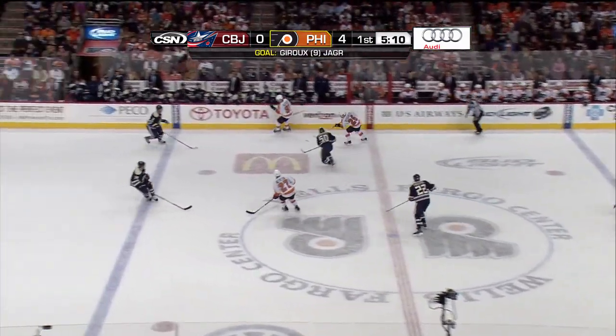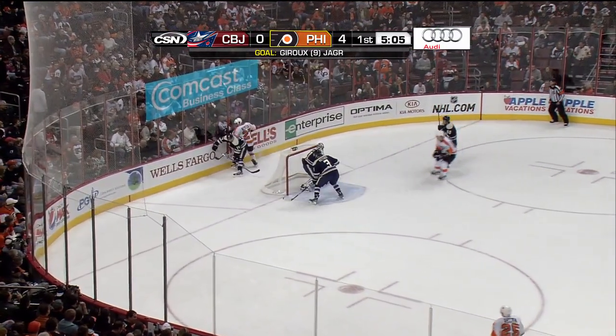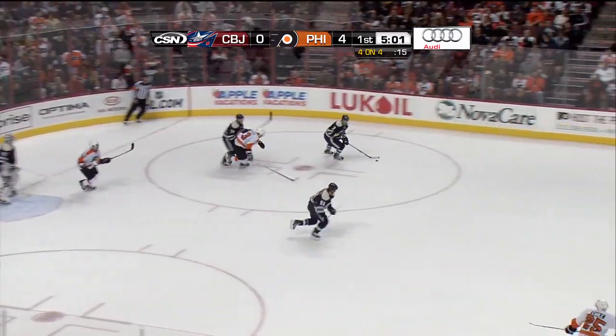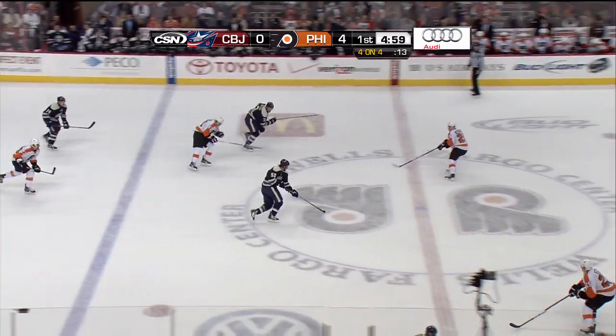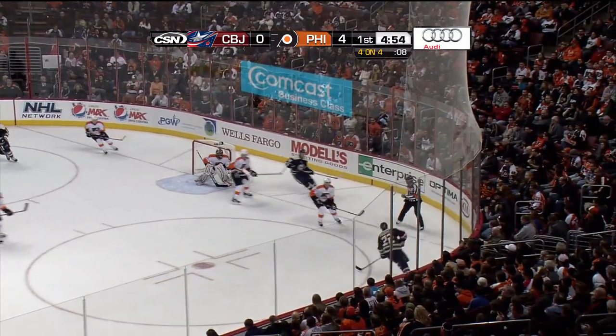And also, Scott Hartnell was added to the trio. I mean, Jagr and Giroux were getting some points early in the year when James van Riemsdyk was on the line, but it's really exploded since Hartnell has moved up there and added some grit and sandpaper, as they say, to the line.